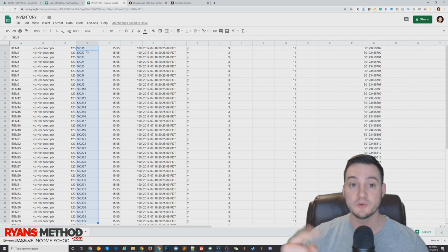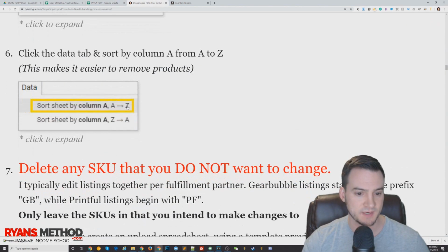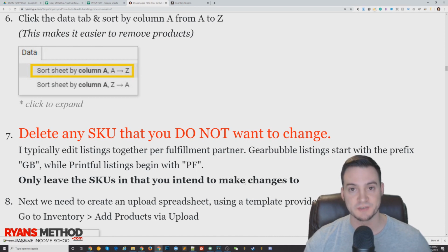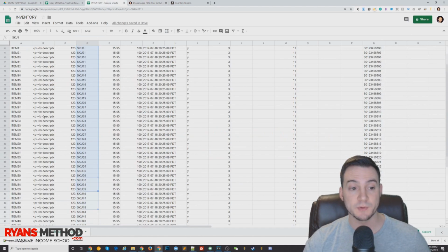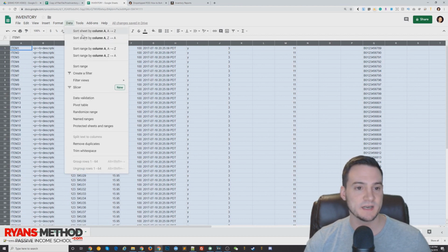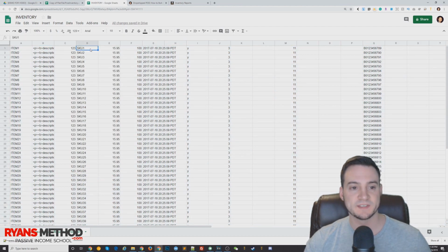So what you should do, I don't know if I wrote this in the tutorial, did I? Yes, right here. Delete any SKU that you do not want to change. So what I do is I comb through here. Oh yeah, I didn't actually do the sorting yet. So select everything, data, sort. Actually here, select column D, and then Control A.